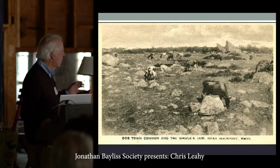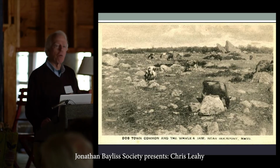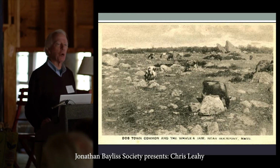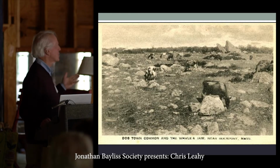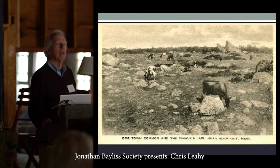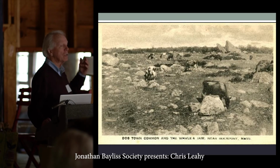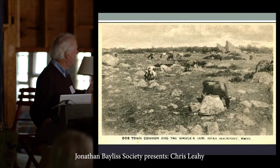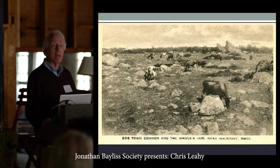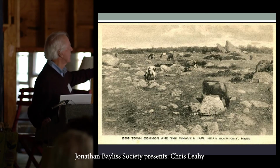So going back to that era, and here I'm reminded of the quote we heard about Dogtown as Stonehenge, so to speak. This is what Dogtown looked like during that farming period. There were farms, there was livestock, including cows, including many sheep, etc. And they changed the landscape from that forested landscape that I showed earlier to this very open landscape.